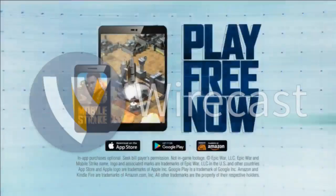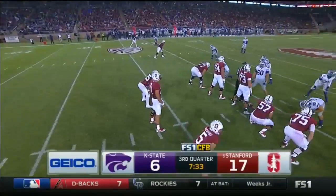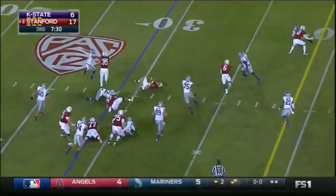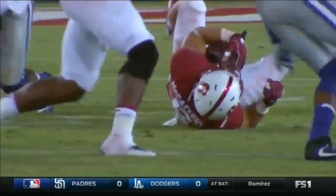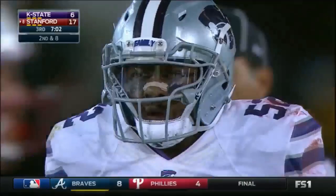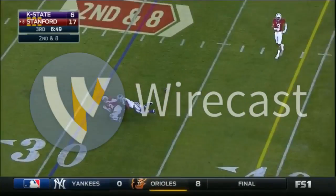From the 13. Ertz under pressure to the corner, incomplete, and no flag. Pringle falling down. There's Pringle at the top of your screen, working against Elijah Holder again. That's absolutely a penalty on the defense. He tackled him in the end zone. How is there not a flag on the field? If I was a Kansas State fan, I would be absolutely livid. Elijah Holder just tackled the receiver in the end zone.